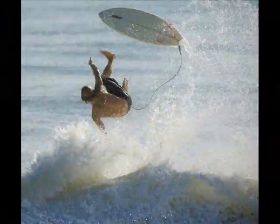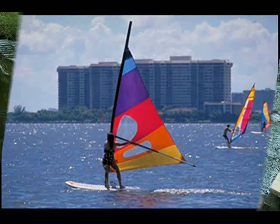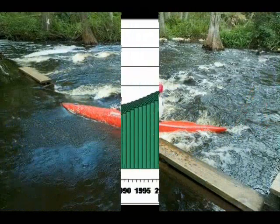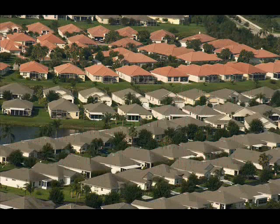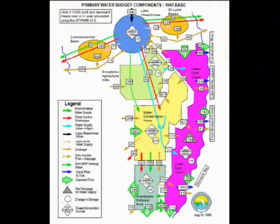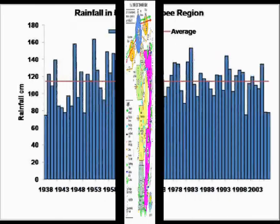The mild winter climate, beautiful beaches, and diverse recreational activities of South Florida make it a good place to visit and live. From 1970 to 1990, the population here doubled, and it continues to increase. This rapid increase places ever-increasing demands on the region's water resources.